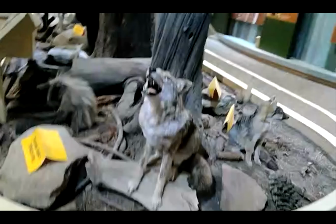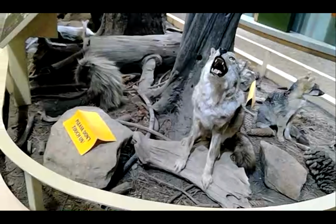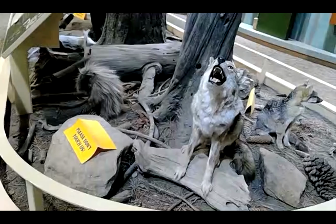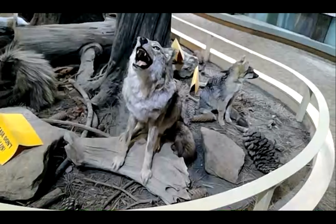Now these are all animals that were once alive and now they're taxidermied, but they're pretty sensitive. You might see there, it says, please don't touch us. I'm not going to touch these, so I'm going to get the camera kind of close so you can get a good look at them.